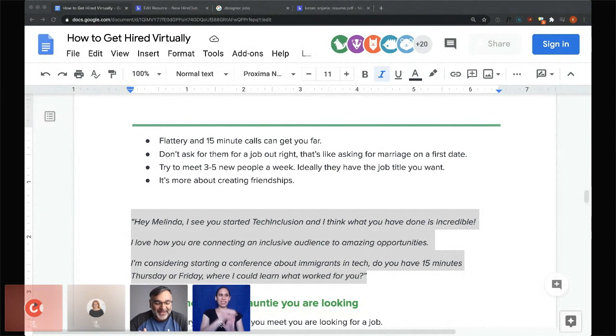Wait, I forgot the State Farm tagline. That's really funny. Like a good neighbor, State Farm is there, right? What is your unique selling point that's memorable? That's the goal of your bio or your tagline. It's not really about listing every single fact. It's more about, hey, do I want to work with this person? Are they creative and fun, right?